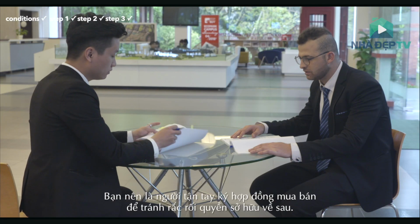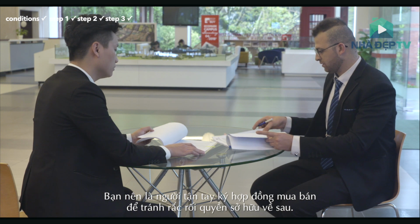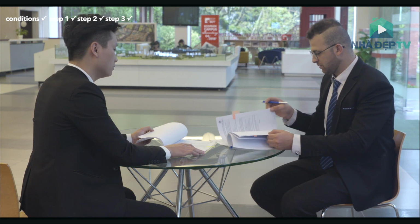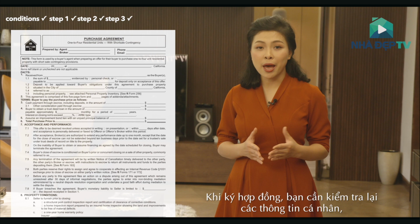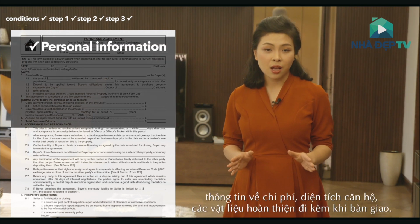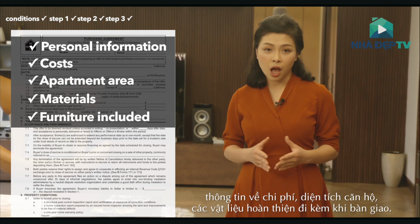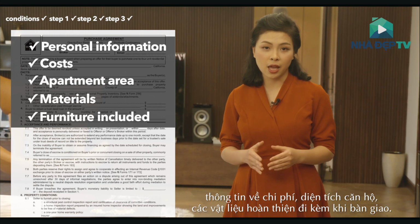You should be the person who signs the sale and purchase contract to avoid any risks from ownership problems. Before signing the contract, you should check carefully all the details, including personal information, cost, area of the apartment, materials, and furniture accompanying the apartment at the handover.